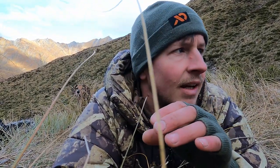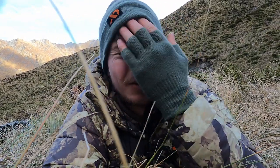Made it up into the top basin, and we've pretty much found about six one-to-two-year-old chamois. Bridie's never shot a chamois before, so this is going to be an opportunity to shoot this doe. She looks all right. I'm not too sure on the age, too hard to judge from here, but she's 300 yards. She is with two, probably I'd say one-year-olds or two-year-olds, and she's gonna shoot it.